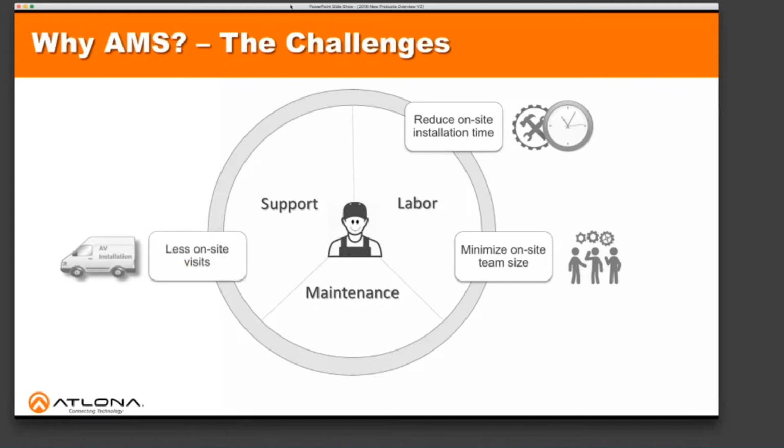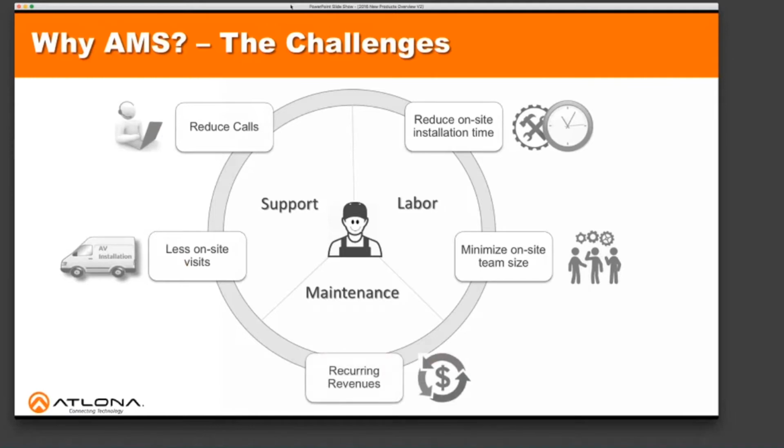And in regard to support, it means less on-site visits, saving that truck roll when it's not necessarily needed. And also reducing the number of support calls from the end user, which not only eliminates frustration, but also eliminates time spent troubleshooting unnecessarily. And in terms of maintenance, it allows the integrator to create a recurring revenue structure that might not currently exist. With health monitoring services and the ability for the system to monitor proactively to find issues before they become a problem, it helps the installer create a recurring revenue and a value add back to that customer and their installation.